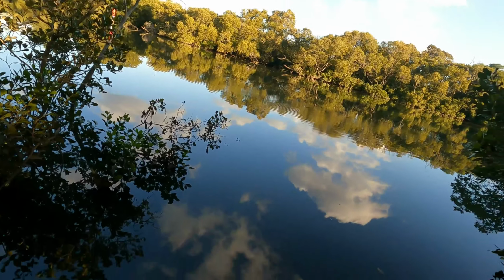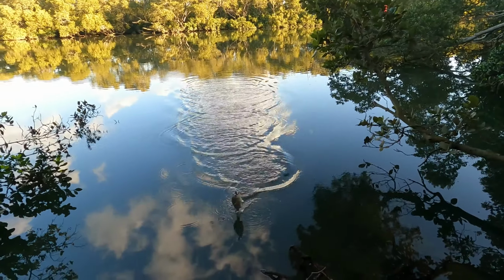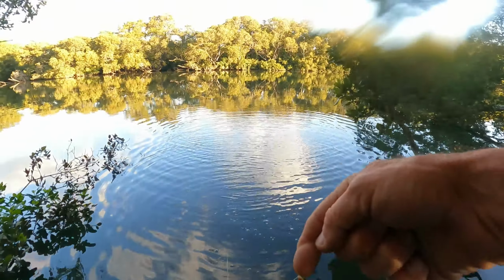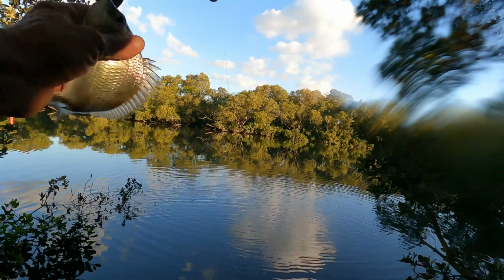Yep, on. There you go. A gentle little hit. There they are, little buggers. He's not real big though. Still, one bite, one fish.